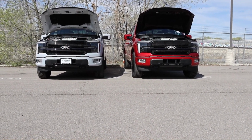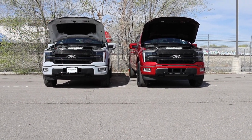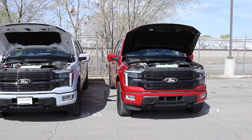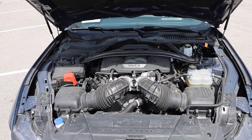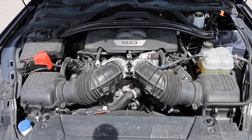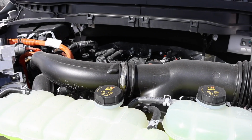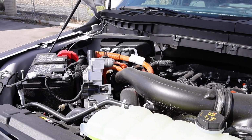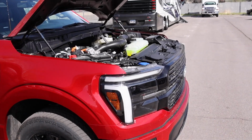Now that Dark Horse engine does have a uniquely balanced crankshaft. That's Ford's words. Forged pistons and titanium connecting rods, strengthened camshafts, dual intake. So this truck here, or both of these, have just a single intake, which means if you have dual intakes, you have dual throttle bodies, which means you're going to have just more air coming in, which makes more power. Now the Dark Horse does have upgraded ECU tuning, so if you want to make more power, you would have to burn premium. So that would be just one issue with running that 5-liter Coyote.